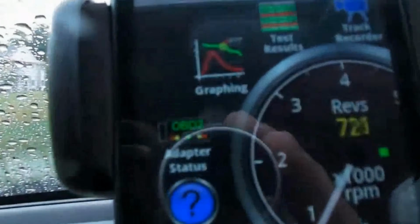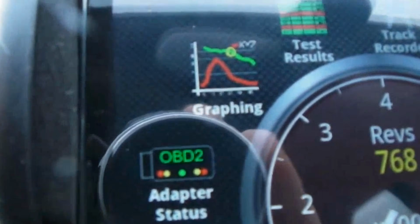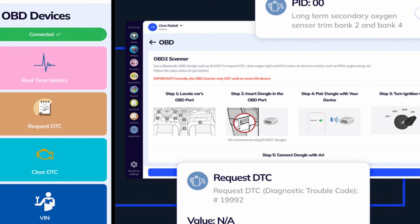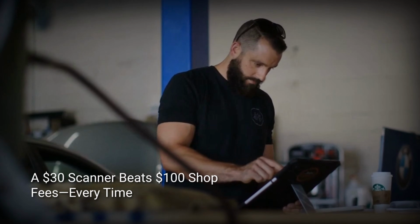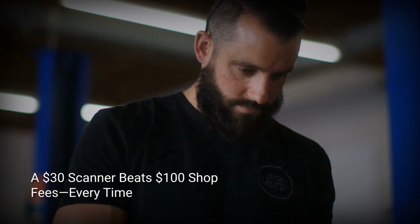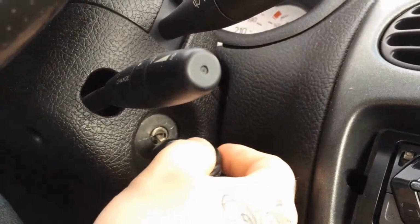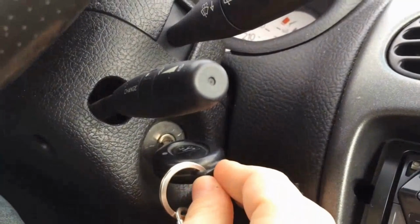I showed her a basic OBD2 scanner on my phone. She bought one for $28 and texted me the next week saying she could not believe she had been paying for this her entire adult life. Here's how simple this actually is. You plug the scanner into the port. On basic scanners, you turn the ignition to the on position without starting the engine.